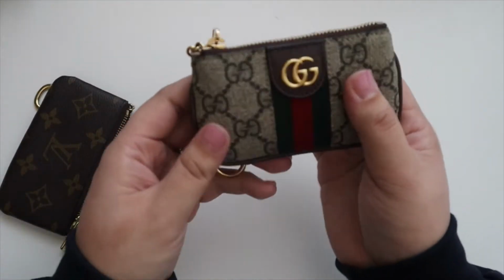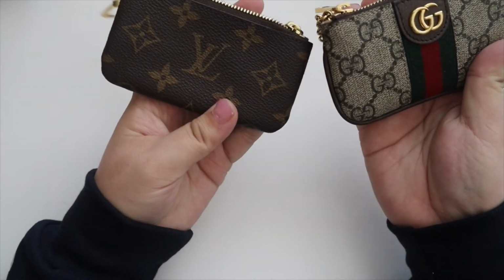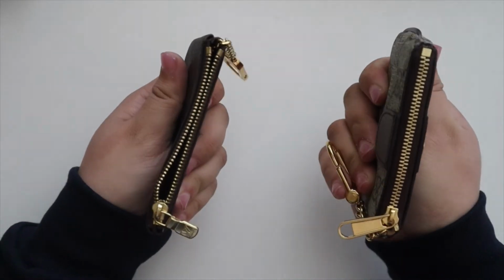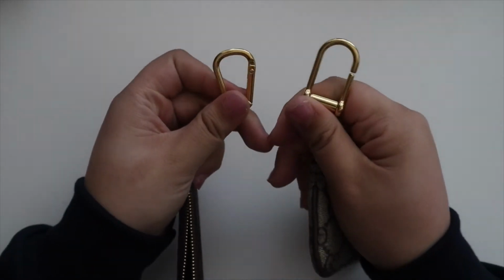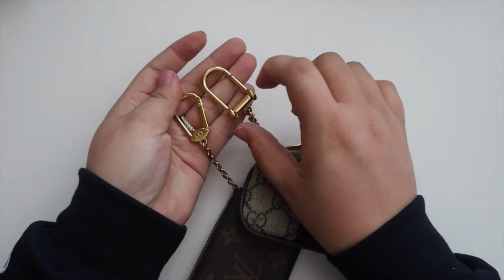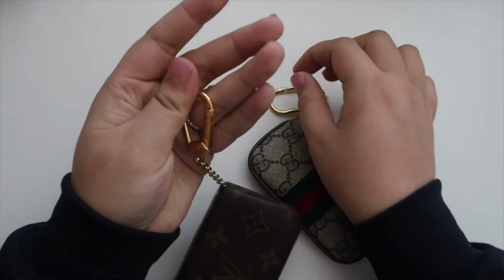And yeah, honestly, I really love the Gucci key pouch more. I don't know why. I don't know if it's just because it's got a little bit more to the design, or I don't know. I like the feel. I really like the clasp more as well. So here's the Louis Vuitton clasp and then the Gucci clasp. And I feel like this is a little bit more secure than the Louis Vuitton clasp.